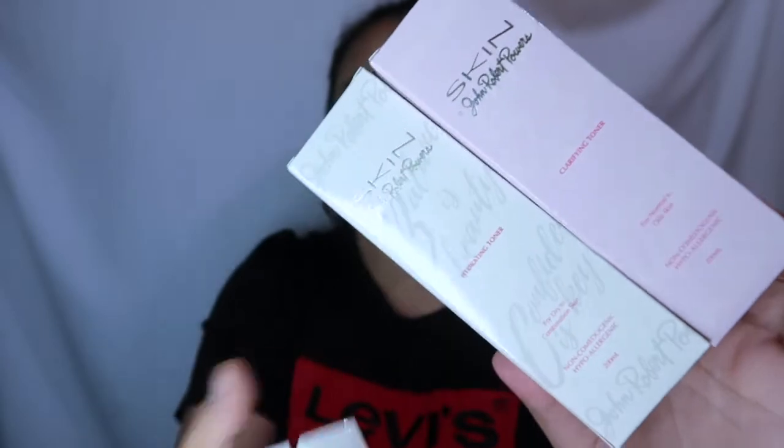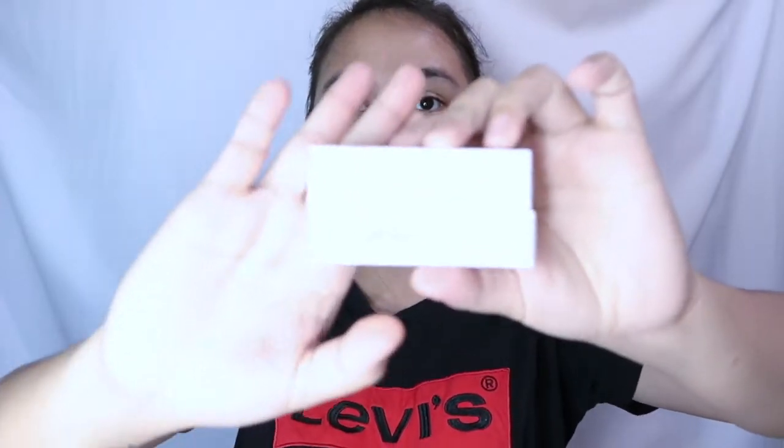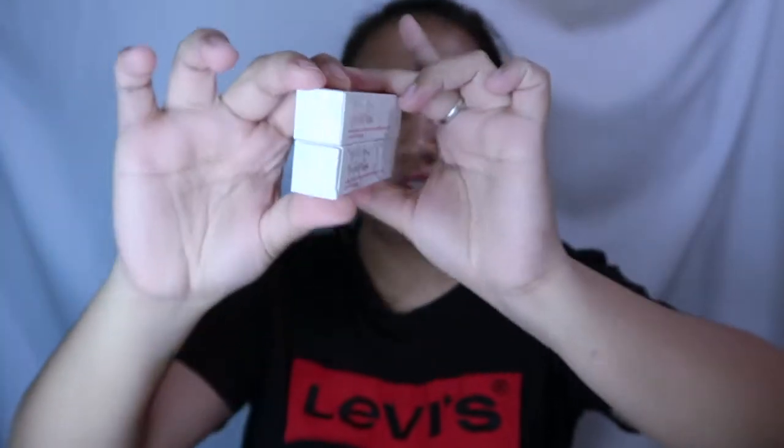So, here are the products. So, as you may know, ginagamit ko na talaga yung hydrating toner. And I decided to buy the clarifying toner so that I can also share my review about this one. Yeah, this one. This is the hydrating toner. And then I also bought 2 new lip color or lip moisturizing color on the shade Power Red and Coral Green. So let me do a swatches.